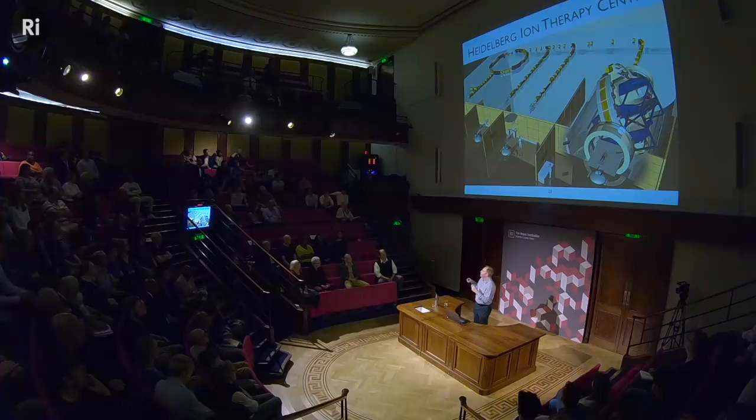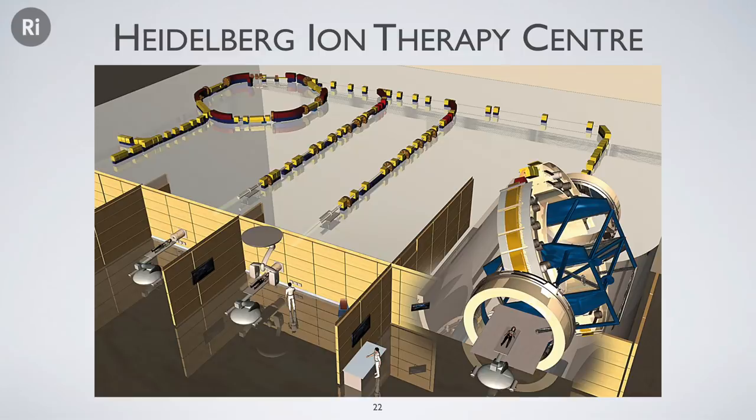But if you look at a modern proton beam therapy center, you see features that are very similar to the enormous research machines that we also build. This is one of the world's leading research centers where they also carry out groundbreaking treatment at Heidelberg in Germany. And at Heidelberg, they don't only treat with protons, they also treat with carbon ions. If you look at the layout of this, it looks very similar to the accelerator chain that you have at CERN that feeds into the Large Hadron Collider.